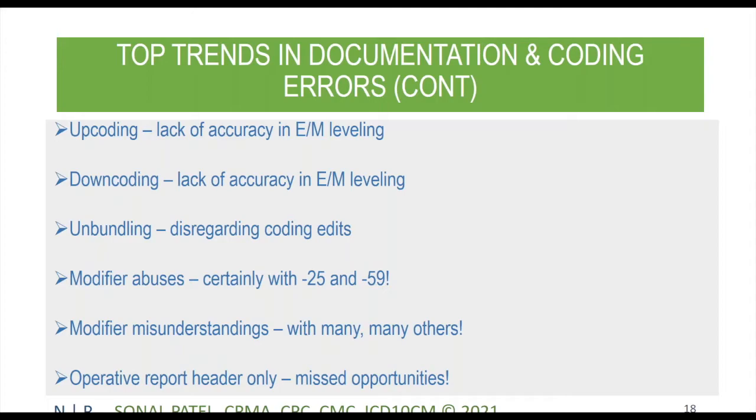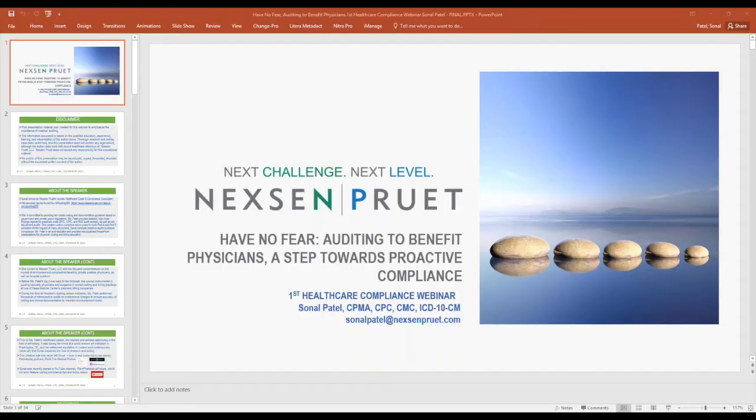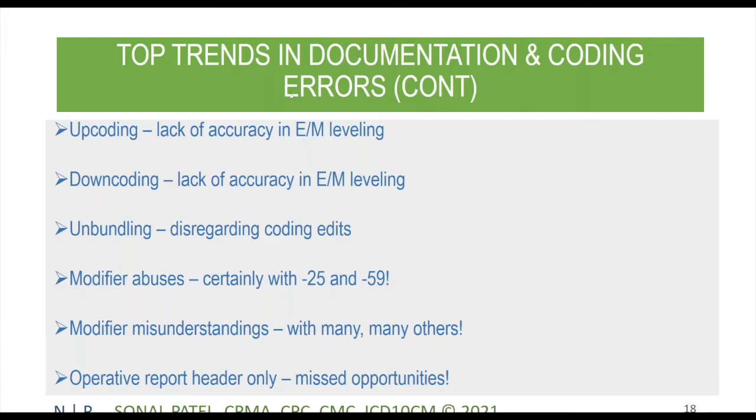All right, unbundling is also a big one. So what unbundling means is you're disregarding coding edits. So let's talk about a surgical procedure. Say we're doing a laparoscopic cholecystectomy, right? We're trying to get that gallbladder out. But before you get to the gallbladder, the surgeon is looking at adhesions. Generally, there are a bunch of adhesions when you make that first cut. So how do you get to the gallbladder? You've got to get through those adhesions.